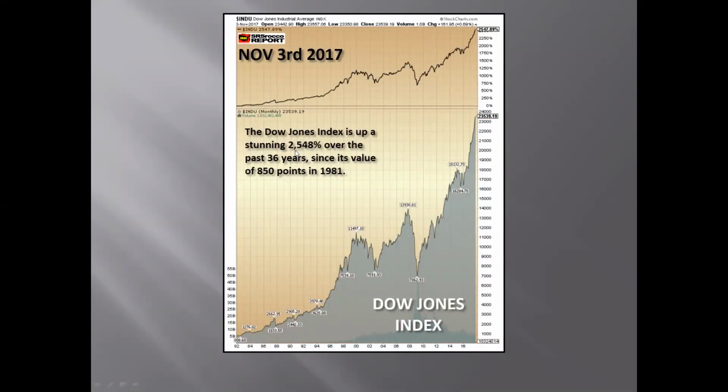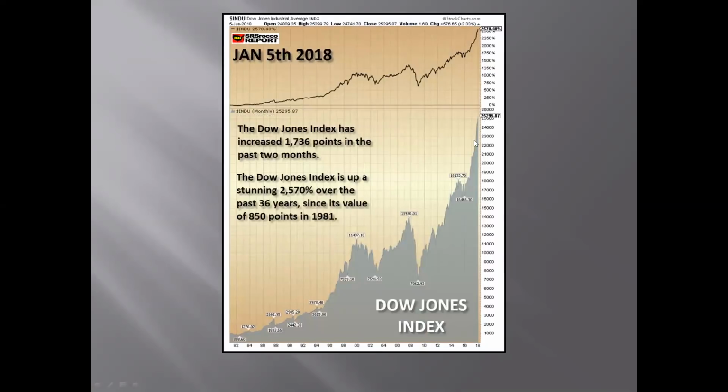Now, this is the Dow Jones. At this point in time, November 3rd last year, it was at 23,500, up 2,547%. Let's take a look at now. It's shot up even more. It was right here. Now it's up to 25,295, but that was January 5th. Today it's 25,400. So the Dow Jones was trading at 850 in 81. It's now 2,570% higher.